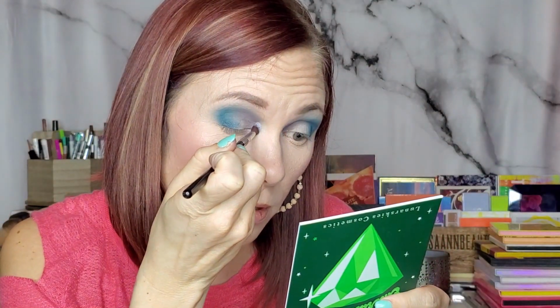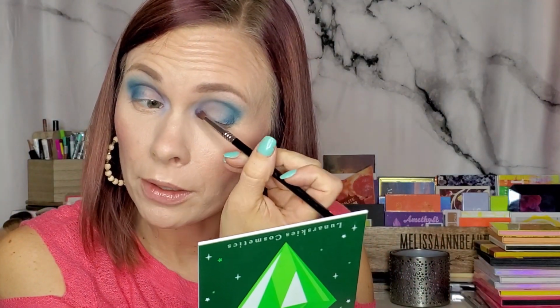I'm going to go back in with that fluffy brush that I used for the transition area and just kind of blend out between where the crease and the transition area meet. On the very inner corner, I am going to take this Davina shade Sepia and pop that. I'm using a Precision Firm blender, the E42 from Sigma. And that today, well, maybe I will end up putting that other shade on top. It's a little darker than I thought it was going to be, but I think it's going to look pretty cool with this look. So now we need to decide what is going to go on the lid.